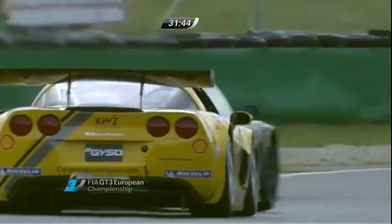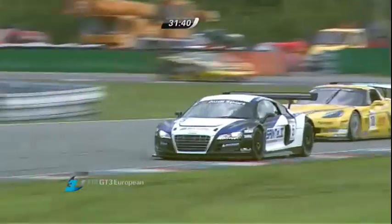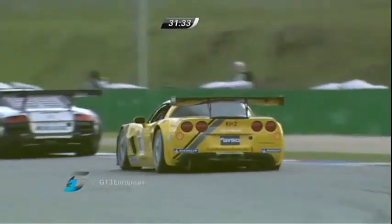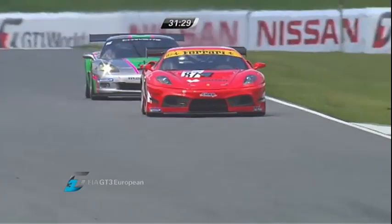That stop-and-go penalty, by the way, for the Audi was for switching off and restarting the engine on the grid, so he's got to come in to the box, stop, and restart his engine. You know, it's a tit-for-tat penalty. I like that one. That's an interesting penalty. Yeah, you do something wrong, then you do it again. 2 wrongs make a right.